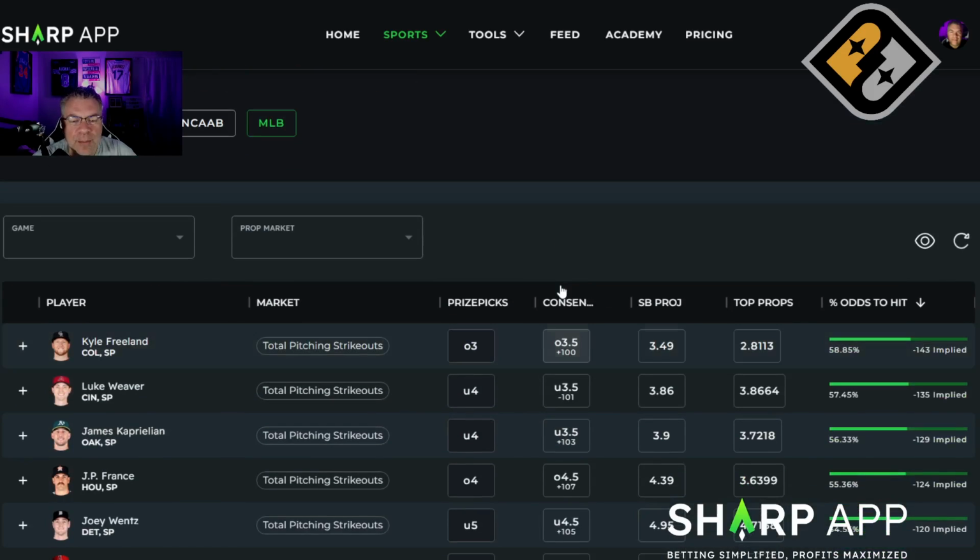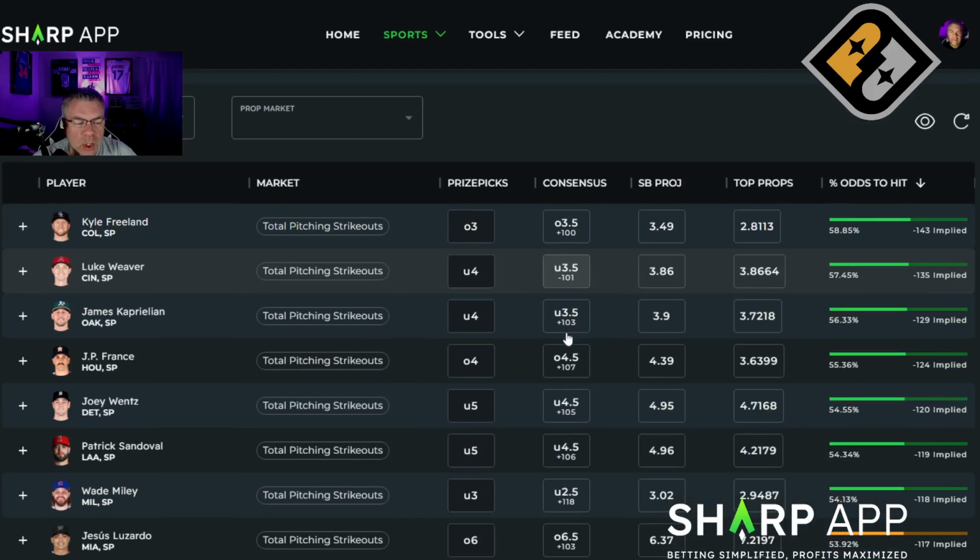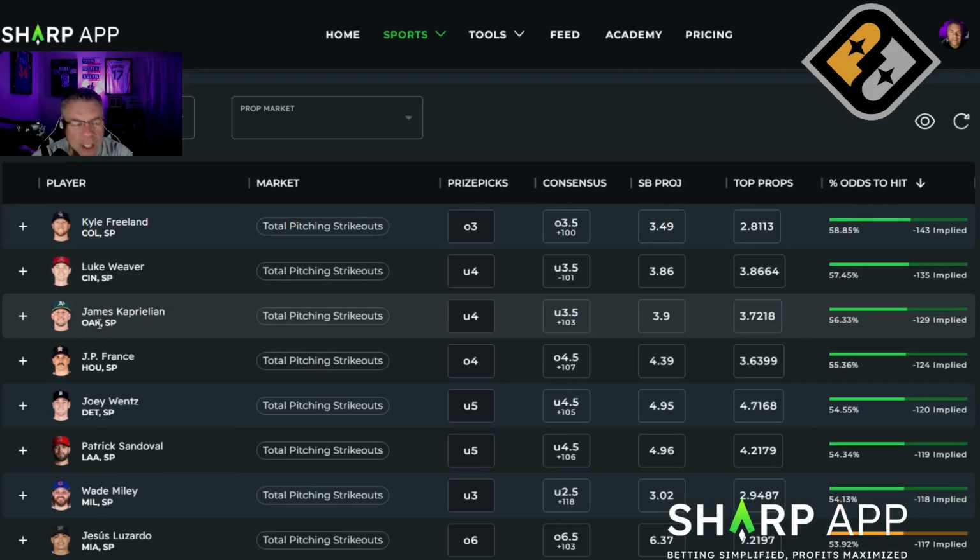Now, when we look at the PrizePicks Proptimizer, okay, now that was a bet against the sportsbook. We'd see that Kaplan actually comes up as the third best choice on the PrizePicks, but the opposite way to the under. But it's under 4, not 3.5. Remember, the top prop play was against the market at 3.5.